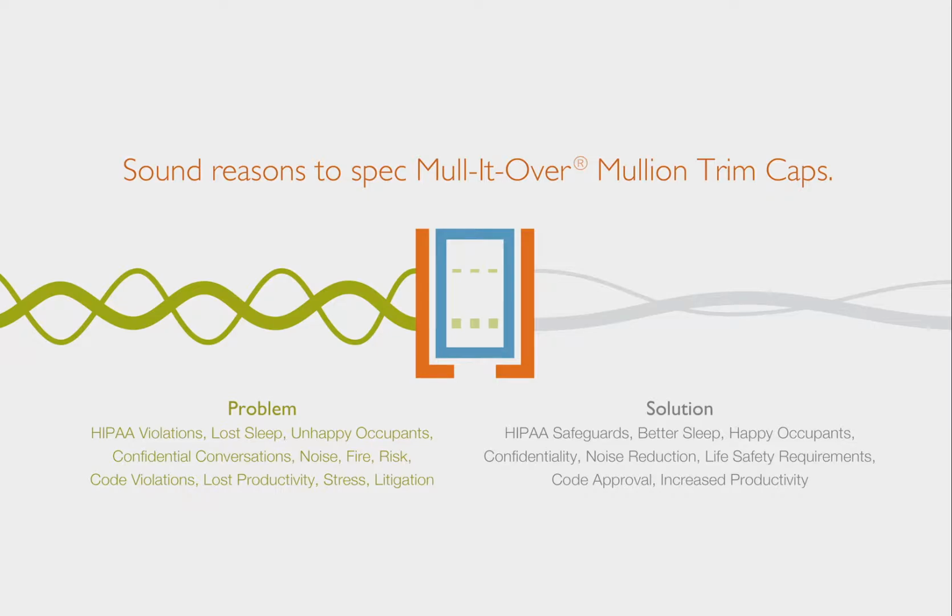Bruce's research exposed the flaws in standard wall transition design. When any high STC wall terminates at an STC 28 vertical mullion, sound flanks around the wall through the mullion. This leads to a variety of issues for the architect, the builder, the owner, and for the occupants.